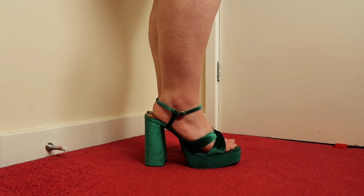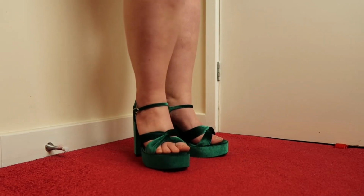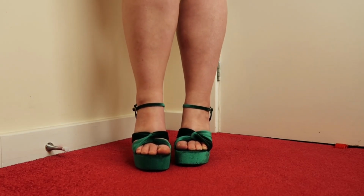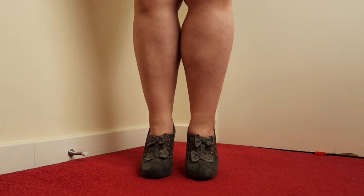I was actually surprised at the fact that these shoes were from Primark, as the look of them is quite luxurious. The velvet definitely gives off a more expensive look. They create such a dramatic effect against any outfit that contains the colour green, and I'm honestly so pleased with them overall. Next, we have another pair of heels.